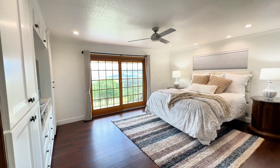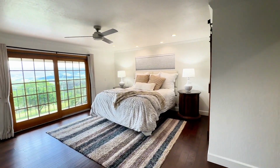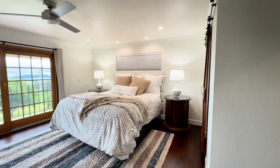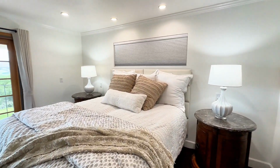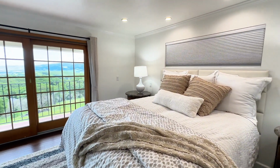Let's take a look at your primary bedroom. Over to the left, you have sliding door access to your private balcony. To the right is your primary bathroom, and behind this barn door is your walk-in closet.